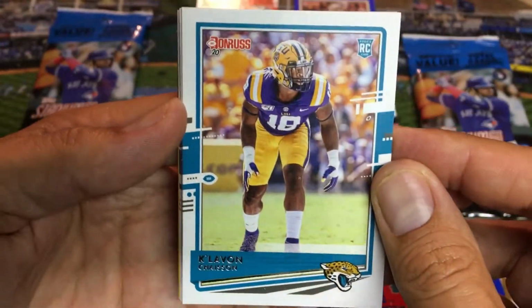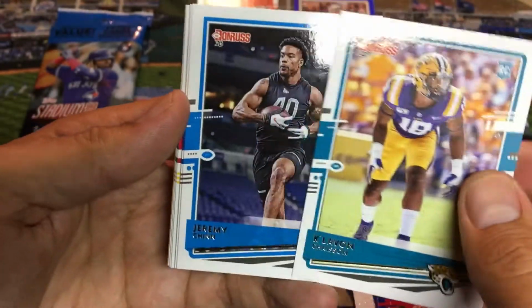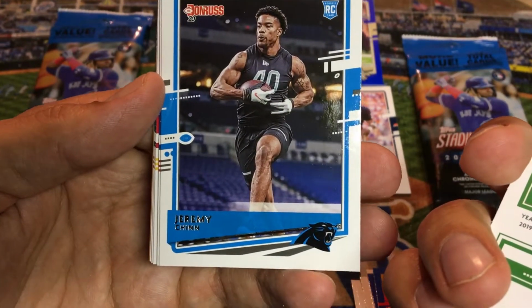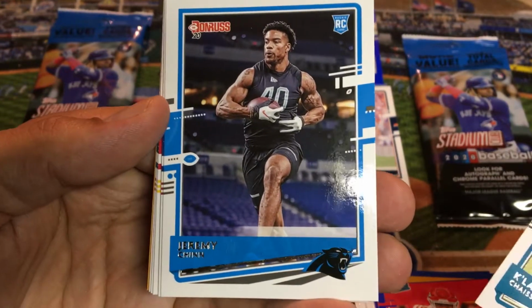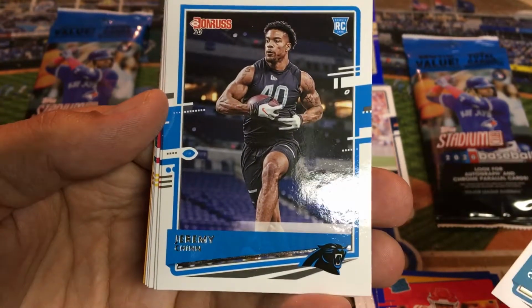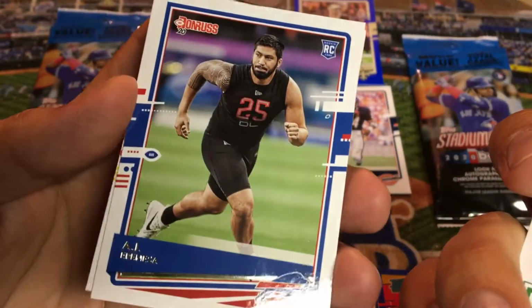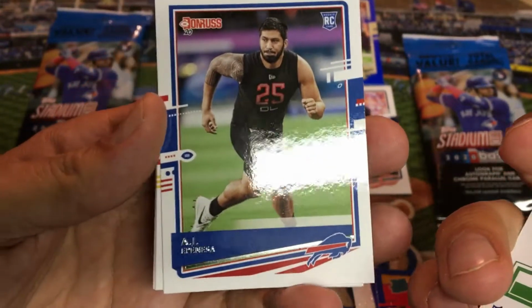Here come our rookies at the end. We got a rookie of Kalavion Chasen from LSU. Don't know if I pronounced that right, but he was a linebacker for the LSU National Champions. We got Jeremy Chin here in his workout jersey from the NFL Combine. Rookie card of him for the Carolina Panthers. I don't know a lot about him. He is a safety, it looks like. 64th selection overall, so at the end of the second round from Southern Illinois.